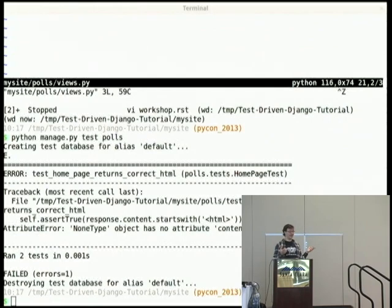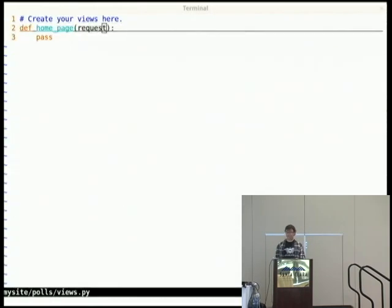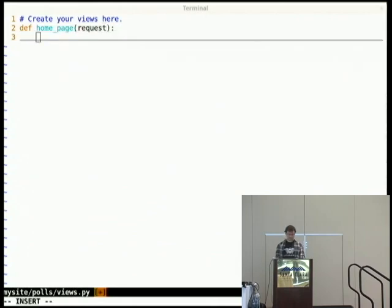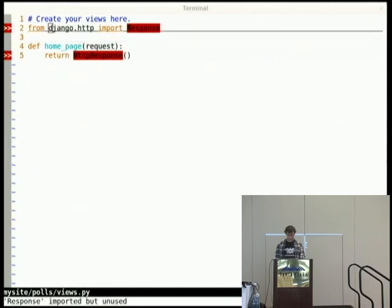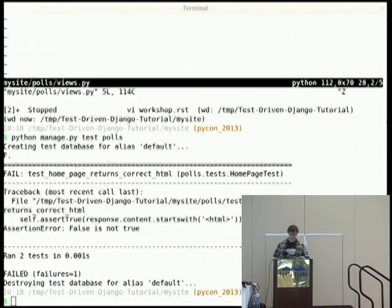Well, at the moment, we're not even returning anything from that view, so now we need to return something, and it needs an attribute content. So we're going to return an HttpResponse. And we're going to need to import that from django.http. Let's try that. OK, a minimal response which has absolutely no content. It doesn't start with HTML.